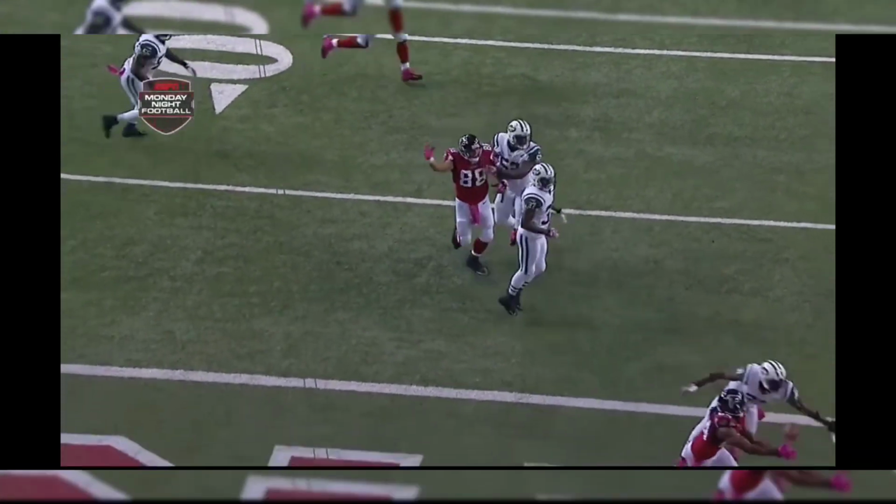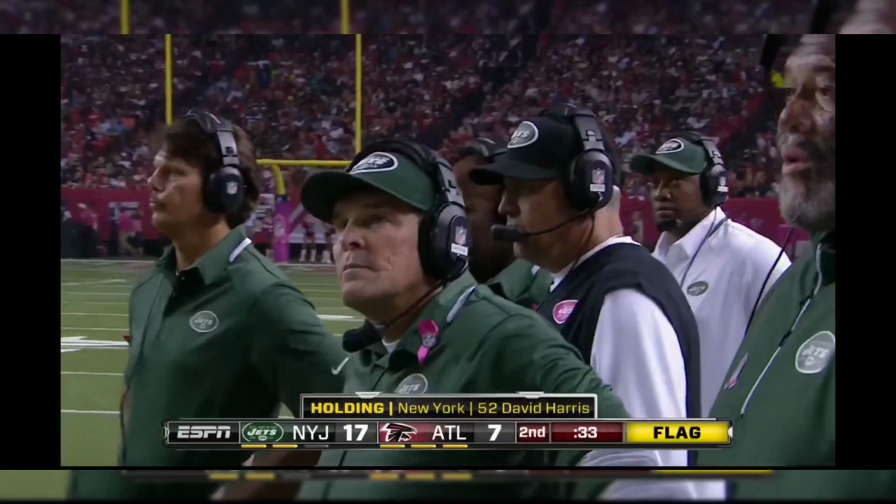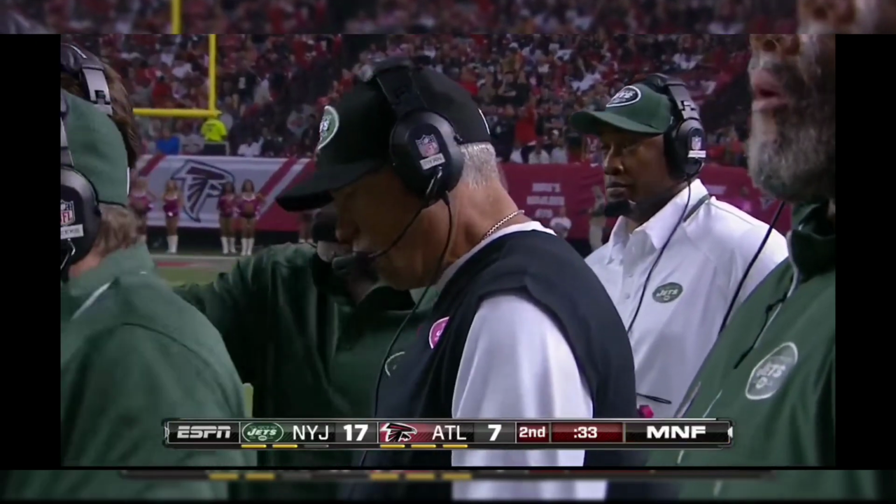Automatic first down. That's the double vice I was telling you about earlier, Mike. They took Gonzalez out of the game. They're going to make somebody else win. That time, Matt Ryan recognized it.